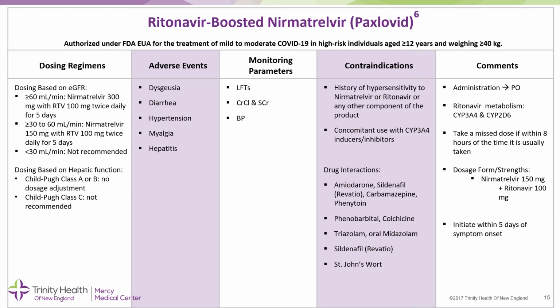Some important adverse events to consider for patients that take this drug are hepatitis, myalgia, hypertension, and diarrhea. Some important monitoring parameters are liver function test, creatinine clearance, serum creatinine, and blood pressure. There are also two important contraindications to take a look at, and that includes a history of hypersensitivity to nirmatrelvir or ritonavir or any other component of the product.